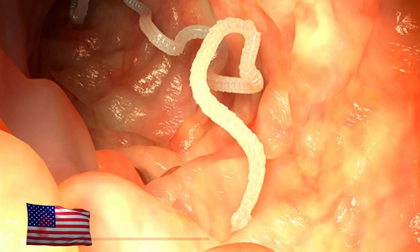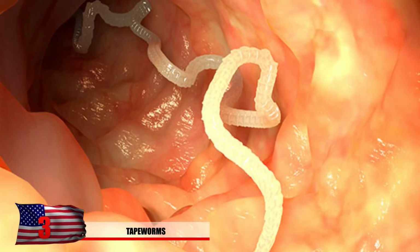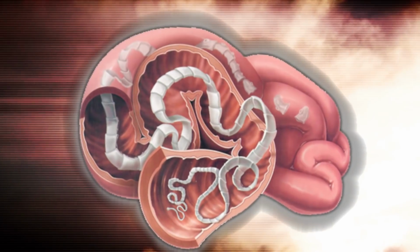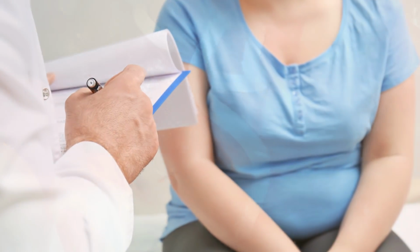Number 3. Tapeworms. People have been known to purposely ingest eggs of tapeworms to lose weight. These would come in a pill form, and they believe that tapeworms would just eat off all the fat. Although taking them may cause a little bit of weight loss, it also causes severe malnutrition and horrible stomach aches. Probably better to just stay overweight than taking one of these.